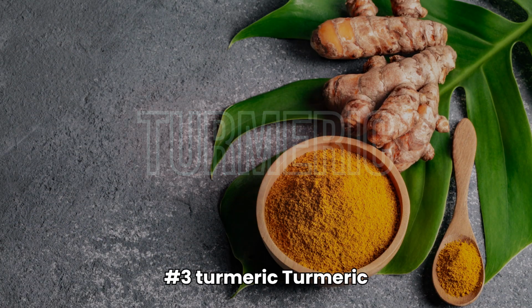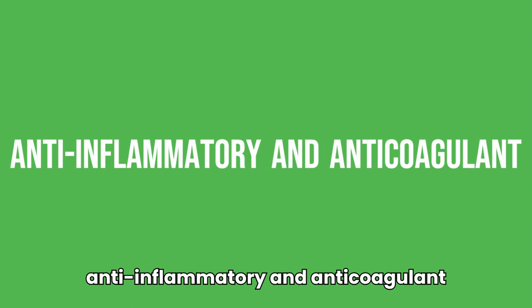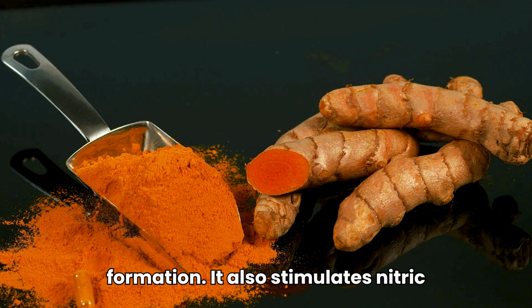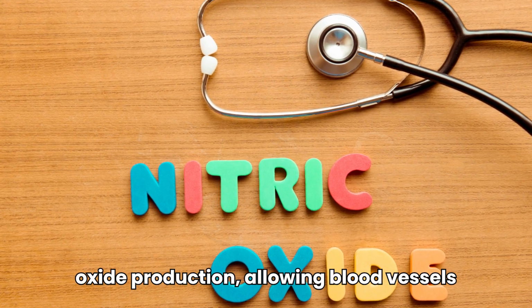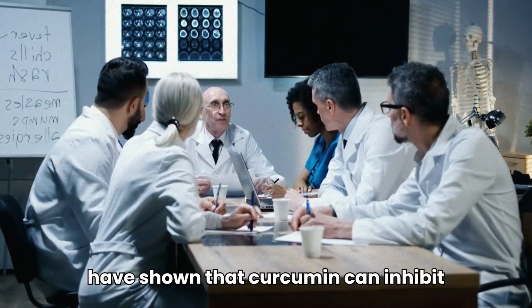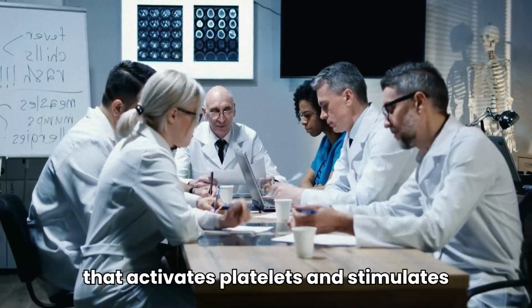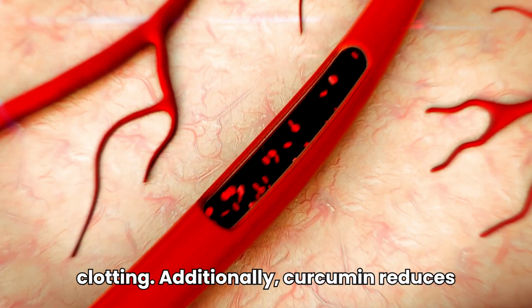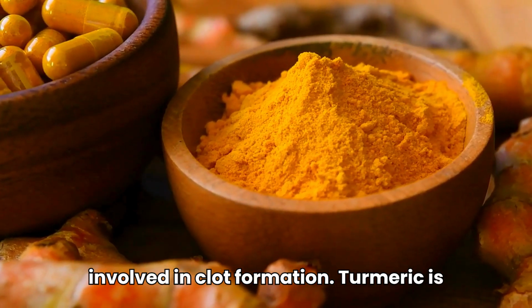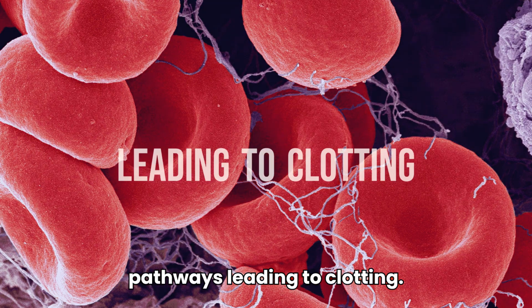Number 3. Turmeric. Turmeric contains a powerful compound called curcumin, which has strong anti-inflammatory and anticoagulant properties. Curcumin prevents platelet aggregation and reduces the risk of clot formation. It also stimulates nitric oxide production, allowing blood vessels to relax and remain open. Several studies have shown that curcumin can inhibit platelet aggregation by interfering with thromboxane A2 release, a compound that activates platelets and stimulates clotting. Additionally, curcumin reduces the overproduction of fibrin, a protein involved in clot formation. Turmeric is highly effective in combating unwanted blood clots by disrupting various pathways leading to clotting.